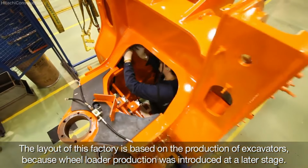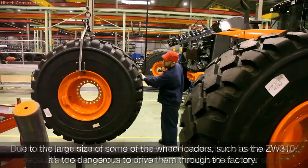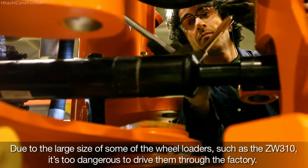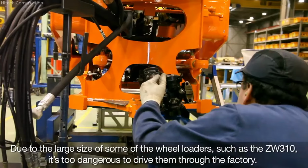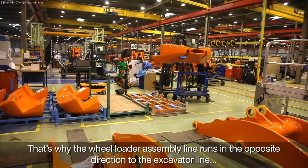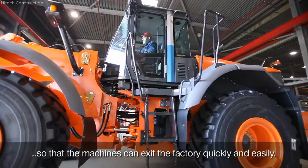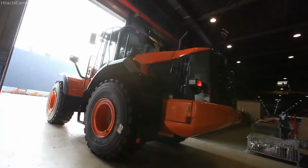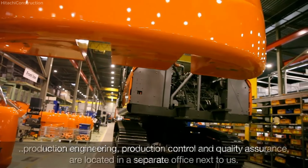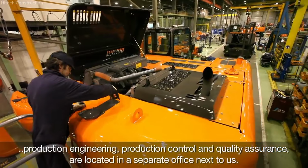The layout of the factory is optimized for excavator production, with a reversed assembly flow for larger wheel loaders, such as the ZW310, to enhance safety and efficiency. The workforce includes around 210 production and logistics employees, supported by approximately 60 staff in engineering, quality assurance, and production control. The factory operates with high levels of traceability and digital monitoring across all stations.